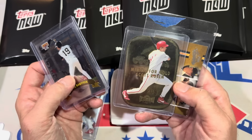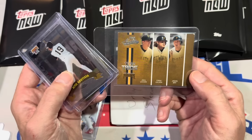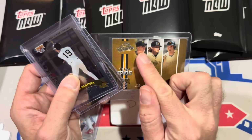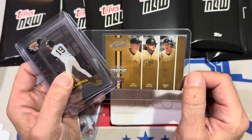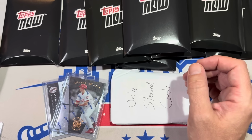Mining for Gold, Scott Rowland. That's a cool insert card right there from Leaf Metal. I've not seen that one before. We got a Team Trios card there with Jack Wilson. That's Jacob Wilson's father. How cool is that? Craig Wilson and Jason Bay back from those early 2000 Pirates teams.